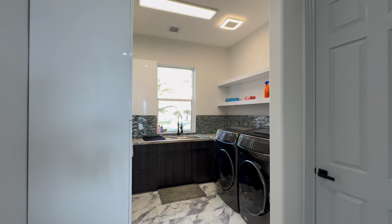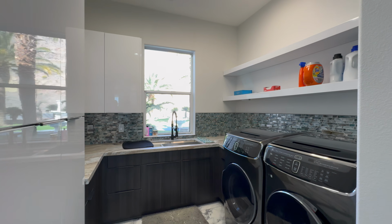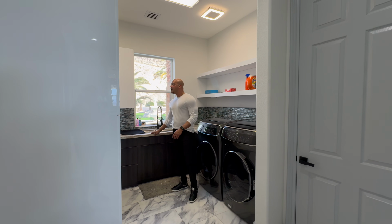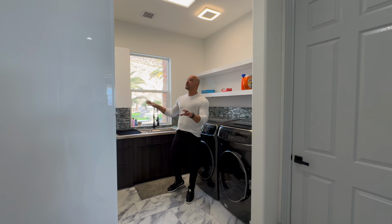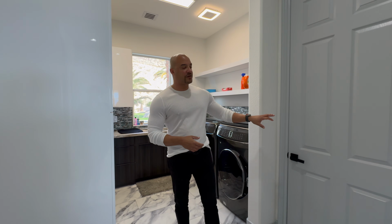All right, here we have the laundry room. So we have a very nice washer dryer, floating shelves. We have nice matte finish granite counter surfaces, the same high gloss European cabinetry that we discussed, and then we have a little closet.